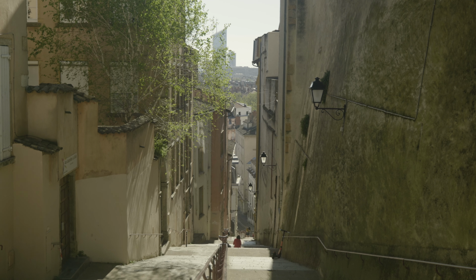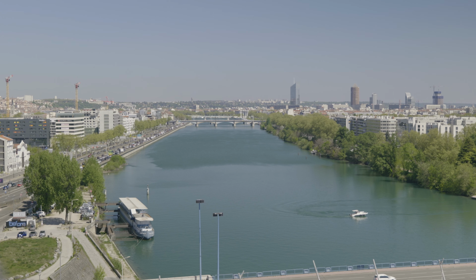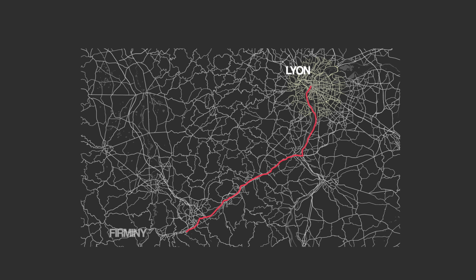So perhaps you know it, last weekend I was in Lyon for 3 days. So I decided to take one day and drive to Firminy. Firminy is a city around 75 kilometers away from Lyon. I went there because in Firminy there is the largest Le Corbusier site. There are 4 projects by Le Corbusier very close to each other.